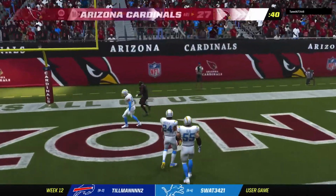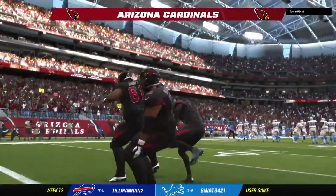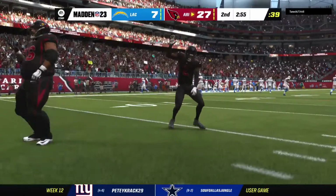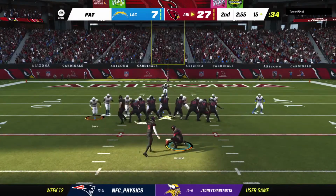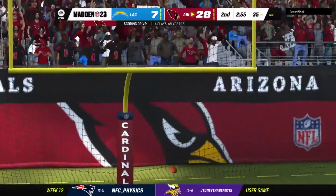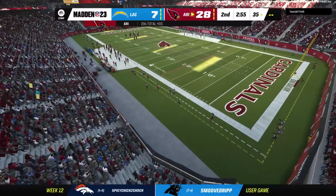And that is caught. Touchdown, Cardinals. Hollywood, Marquise Brown, 30 yards. And the Cardinals have moved out in front by 3 touchdowns. Prater for the extra point, and the lead now to 3 touchdowns at 21.